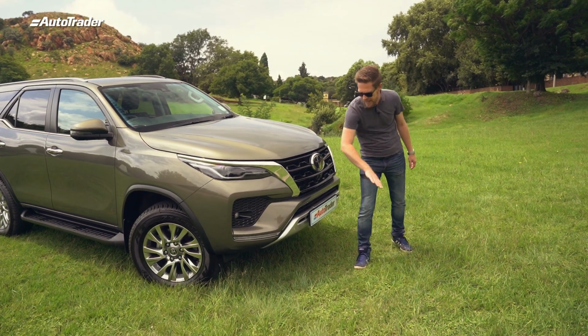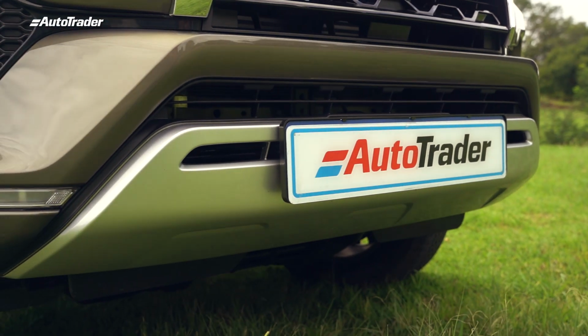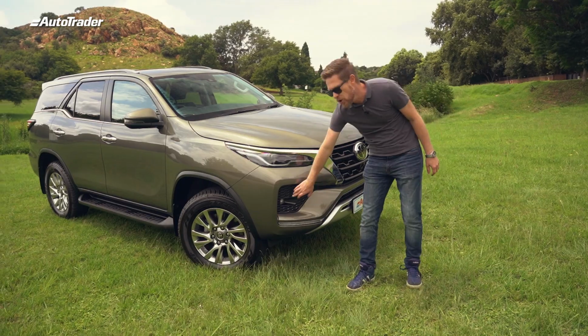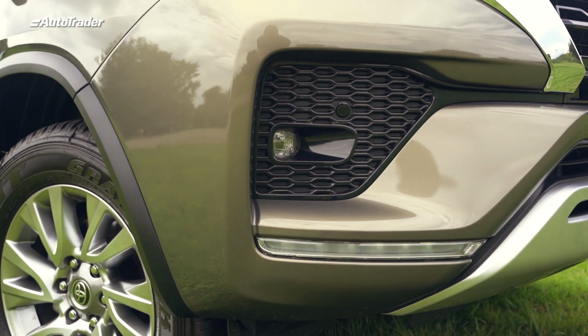Take a look at the stylish skid plate under here. It's not a full-blown skid plate, but it looks like one and it's rather attractive. We've also got LED fog lamps in here that replace the larger units.